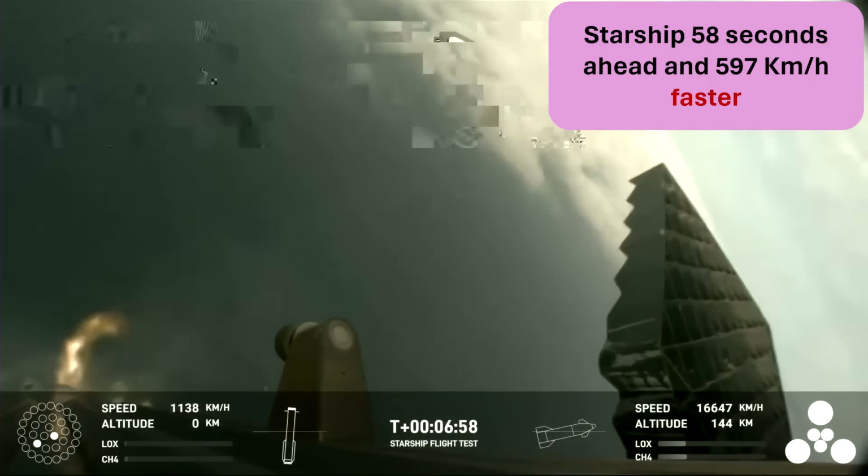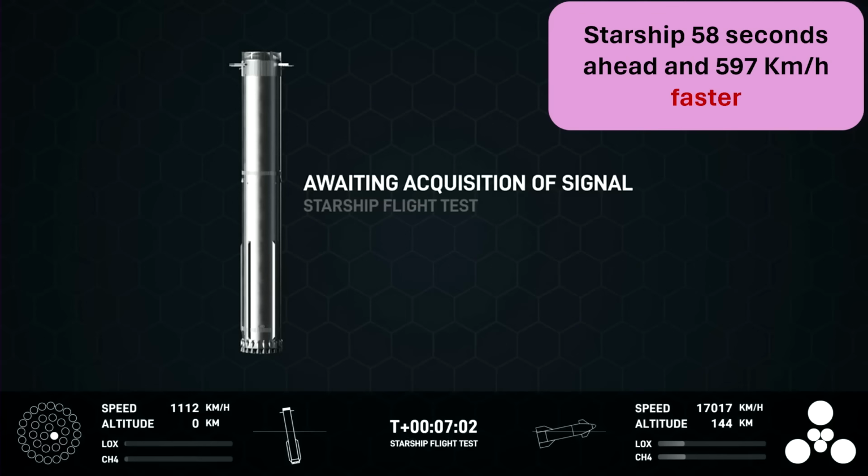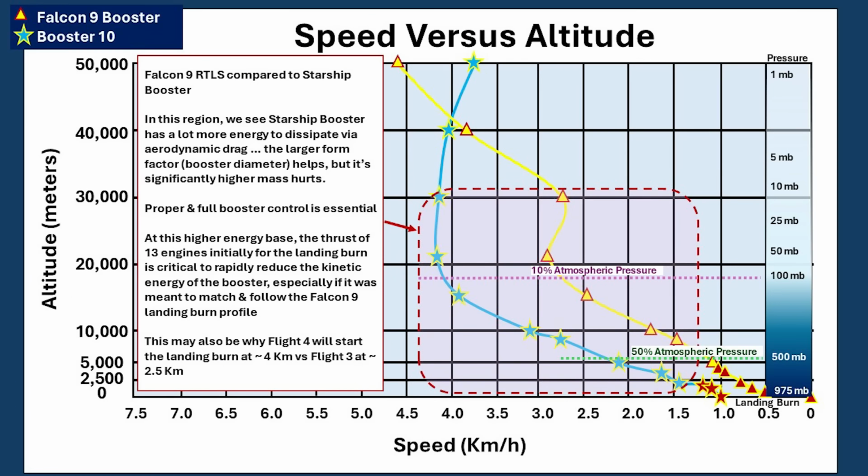So in only 0.3 kilometers, it's dramatically changed, even compared to the Falcon 9 at this point. Let's take a look back at the comparison of the descent profiles between the two rockets, and look at some of the lessons learned or observations that I've made that I'll be looking for in Flight 4 to see how successful the booster return may be and some of the changes that SpaceX has made. Also, this will give us a good insight into the likelihood of a Flight 5 attempted catch or not.